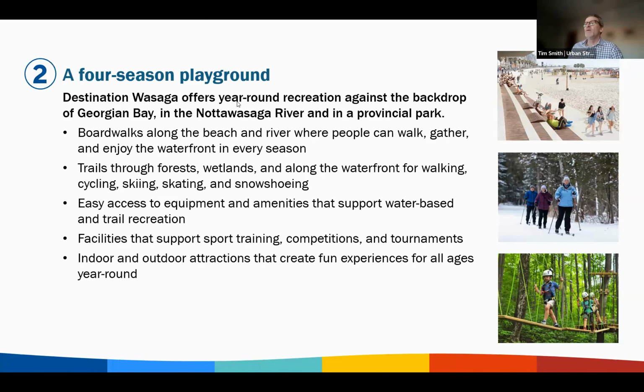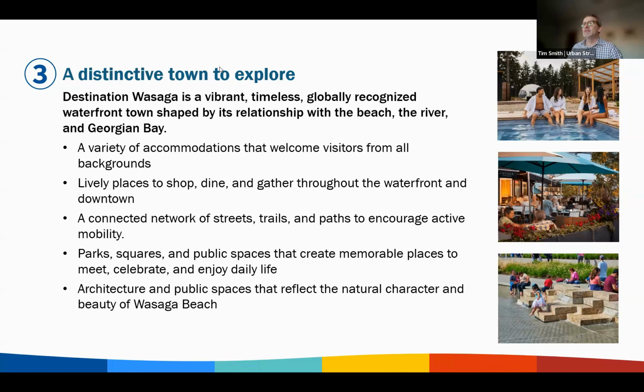The third component we're calling a distinctive town to explore. And this is really getting at the future of your built environment as we see it. And I think as a community would like to see it, based on what we heard in November, not just future buildings, but future open space as well, landscapes that are going to be improved.